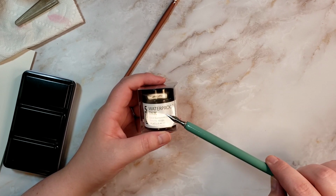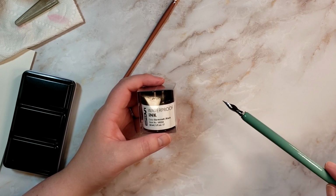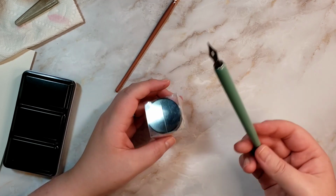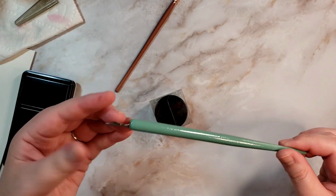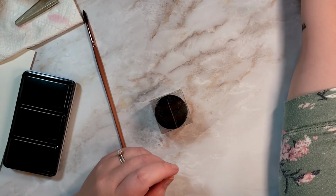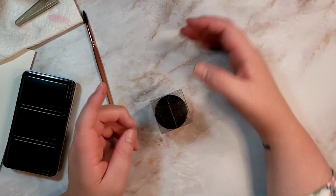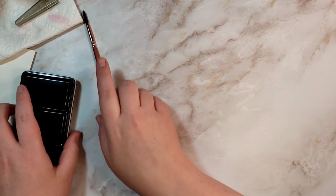And it's waterproof ink, so you can watercolor over it. I thought it was very pretty, and I wanted to try something like that. Now that I have a pen like that, I can just dip into ink. So this is handy to have. This also came with two other heads, tips. So I'm excited to try this ink as well.